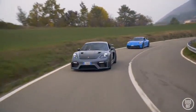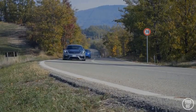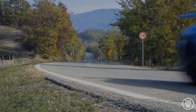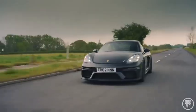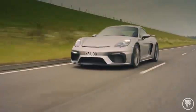The pickup is ridiculous with the PDK gearbox. I'm going to say it again. The PDK gearbox really suits this car. And I'm talking about the GT4 in general. We've done a review before of the GT4 manual versus PDK, and the PDK gearbox is so much more fun and involving and suits the car.